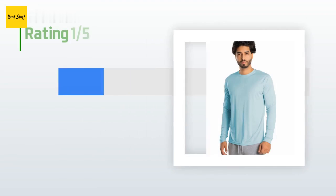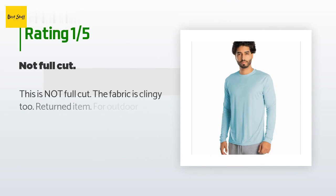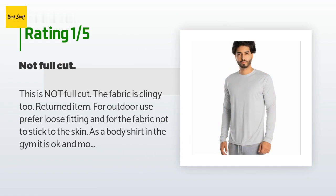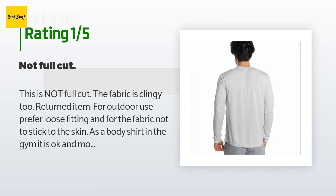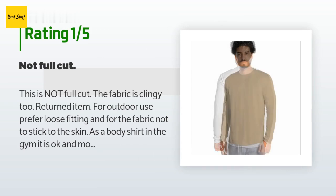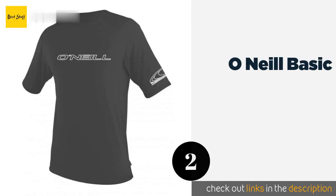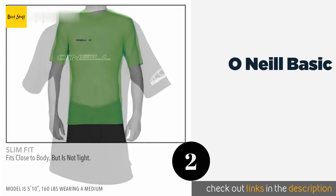An unhappy customer said, this is not full cut. The fabric is clingy too. Returned item. For outdoor use, prefer loose fitting and for the fabric not to stick to the skin. As a body shirt in the gym, it is okay and more like body armor products. Description is not accurate.